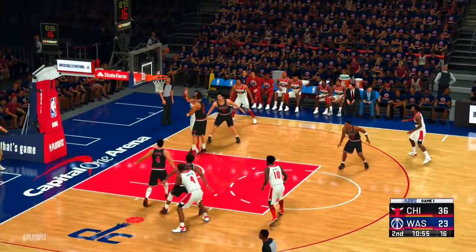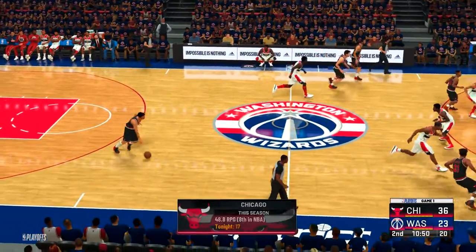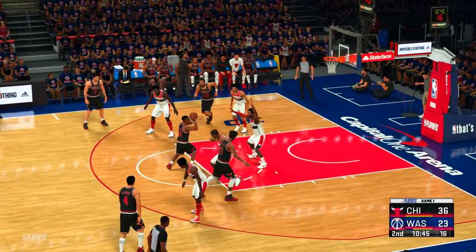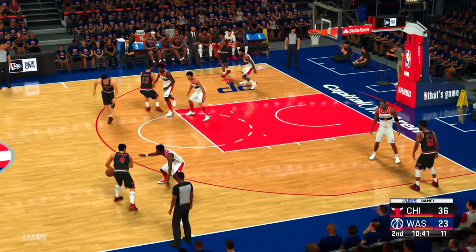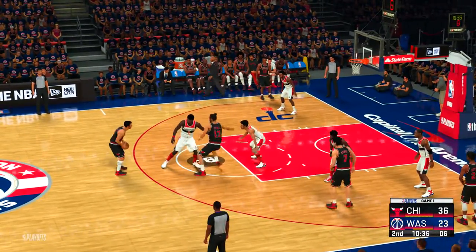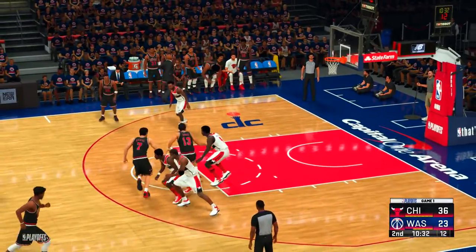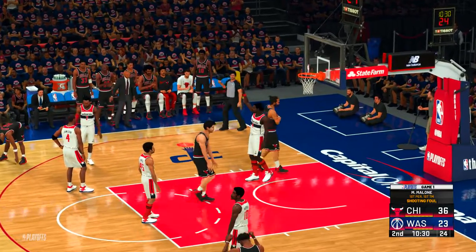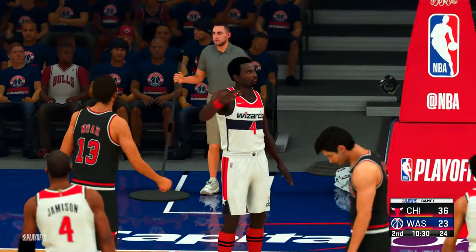Here's Malone. The shot no good. So the Bulls will take it the other way. To the inside. Fires the three. Here's Noah. Man, a foul called on the way up. So he'll take two from the free throw line. That's his first personal foul. First team foul.